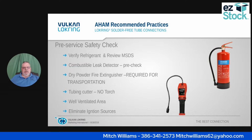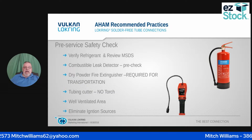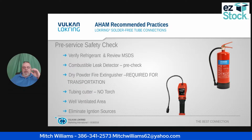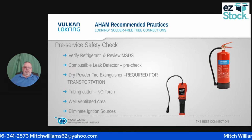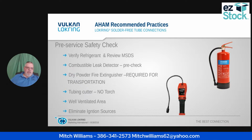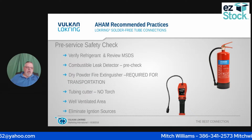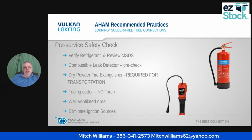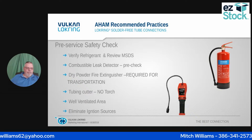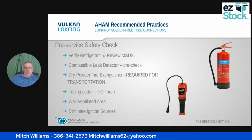I'll get it out in a minute. That's required for transportation. If I am moving any R600, I have got to have that. Whenever I'm going into the house, two of the things I carry are right here. One is a combustible leak detector. I can check to make sure, to see if I find a leak. That also helps me while I'm working on this. I have a combustible leak detector going, and I have a dry powder fire extinguisher right there within easy reach. The other thing that I keep is on my tool pack.